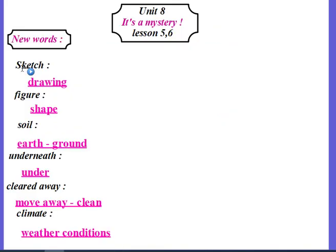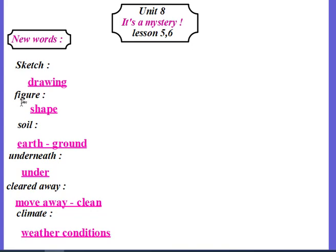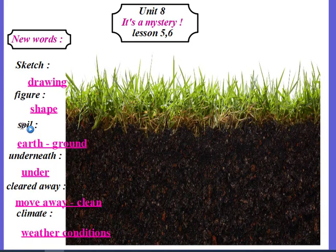Here we have number one, sketch. Sketch, it's a noun, it means drawing. Drawing, this is a sketch. Number two, figure. Figure, it means a shape. Shape, these are figures. Number three, soil. Soil, it means earth or ground. You can plant in the soil.